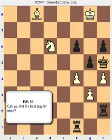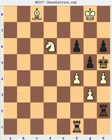Okay, so this composition was by Genrikh Kasparian from 1935. And again, we have a position, well, it's not that normal looking position, but it's normal enough. And we see white is down 2 exchanges, and black is about to take apart his pawn chain and win. But white has one main advantage in this position. That's black's kind of cramped king here on h5. Clearly we have to use that factor quickly.